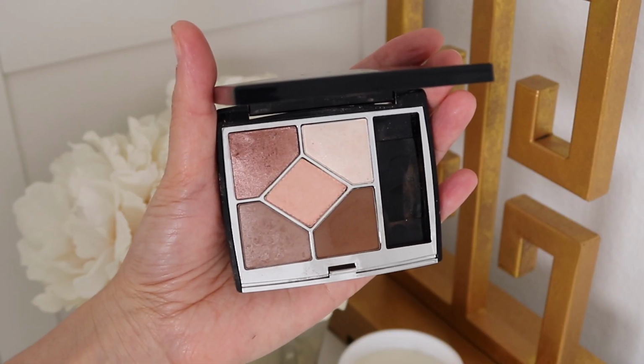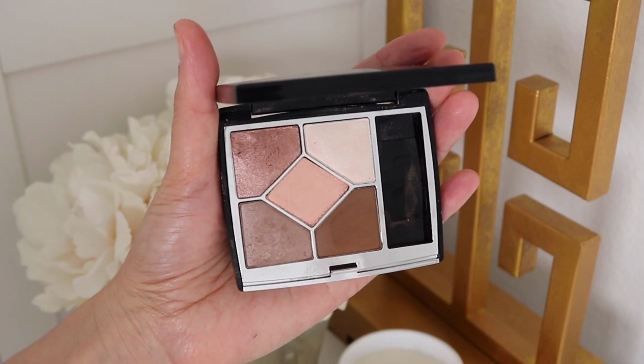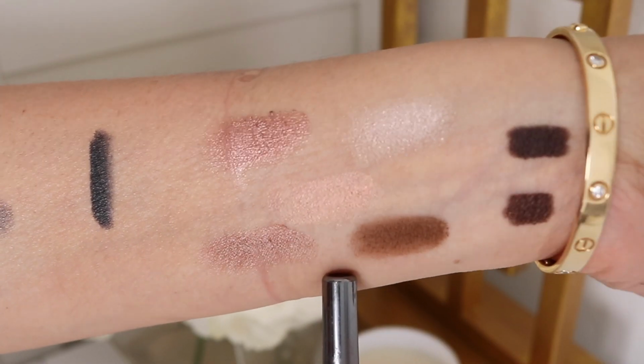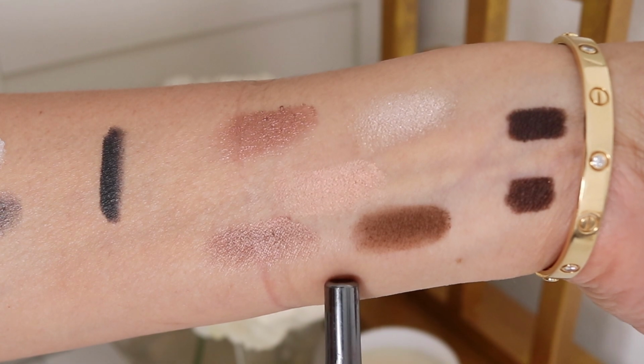So I actually did not go in with a liquid liner today. I'll tell you which liners I did go in with. Actually, I can do that now. But I just love this color combination, so soft. So if you're looking at the Dior palettes and looking for a soft one, because I know they have lots of vivid colors, I think this one's a really beautiful soft palette.